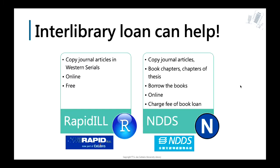NDDS is through union list of serials and the other catalogs. Users are able to search databases for the journal, conference proceeding, dissertation, and book holdings in over 400 participating libraries and request online for a photocopy of articles and a book loan. Requests submitted by users are approved and sent by the users' affiliated library staff to the chosen lending library.